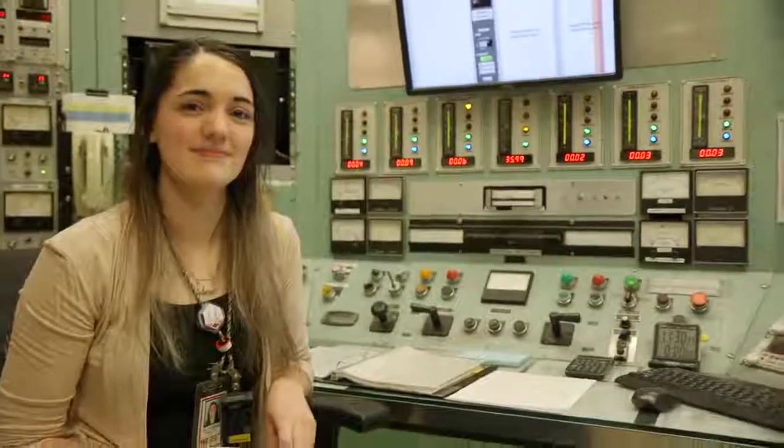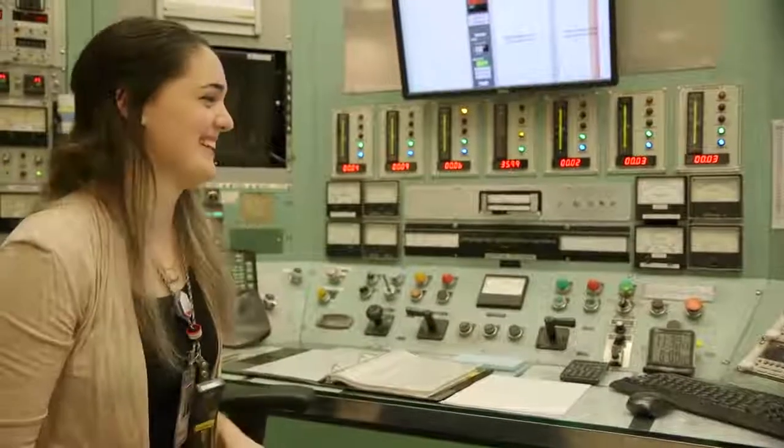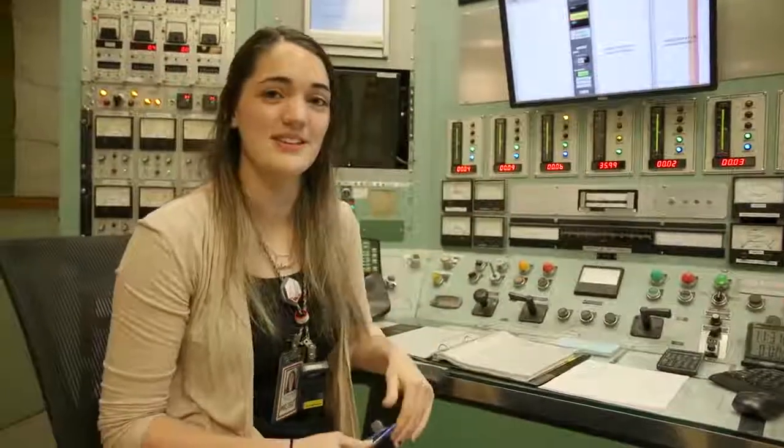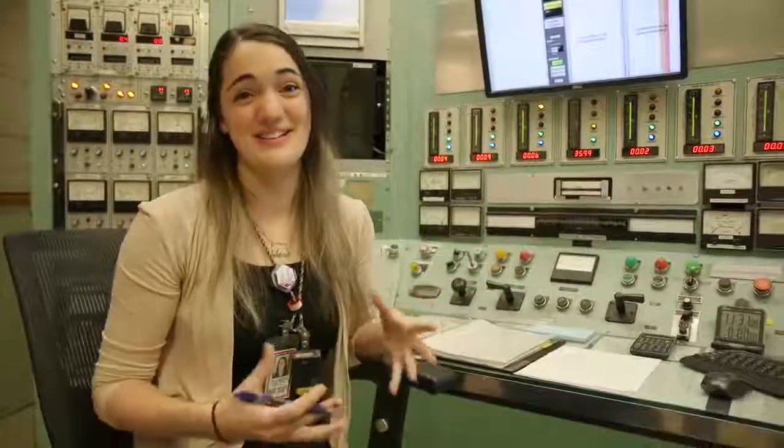Do you have a favorite button? Yes. Wow, that's a good question. This is the major scram button, which I've only ever pressed during testing. Never actually had to major scram. It's one of our emergency shutdown buttons, and it automatically drops all the control blades in, and it isolates our ventilation in case something were to get out. But I just like it because it's the big stereotypical red button in the reactor.